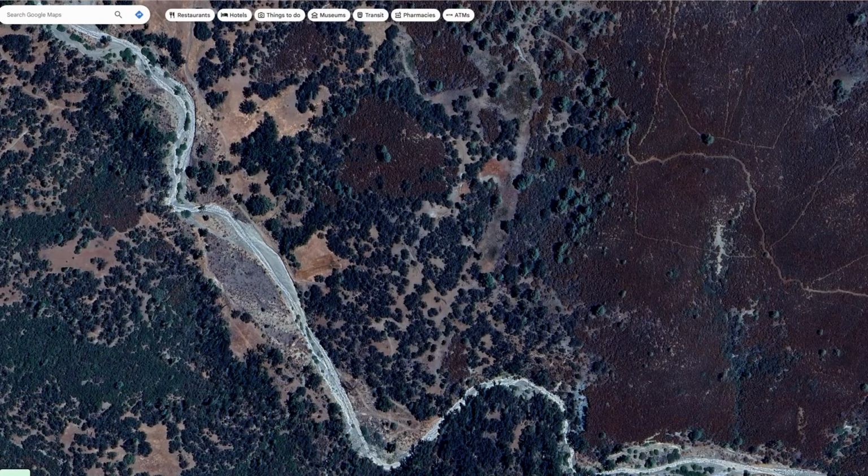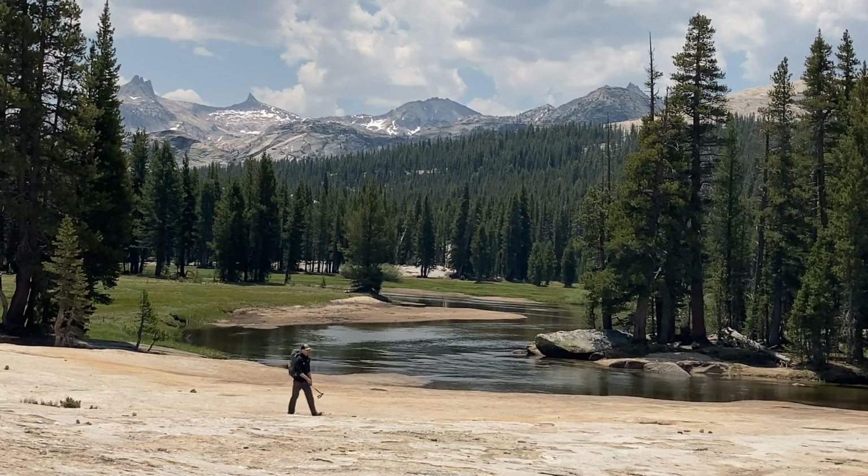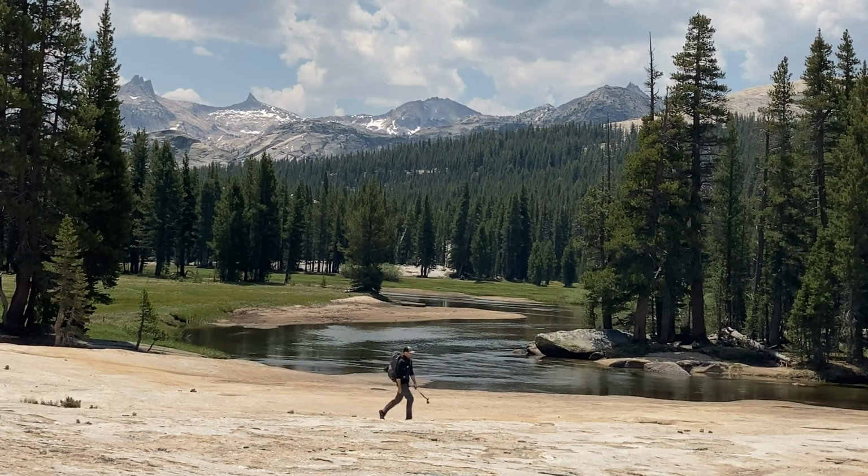So one of the best ways to uncover lesser known trails is by using satellite imagery and topo maps. Instead of relying on user reviews, zoom in on areas with interesting terrain, ridges, valleys, alpine lakes, or plateaus, and look for faint trails, old logging roads, or unmarked routes. Some of the best backpacking trips aren't heavily advertised because they don't fit neatly into a standard out and back or loop format, but that doesn't mean they aren't incredible.